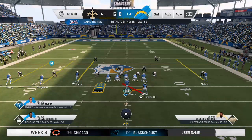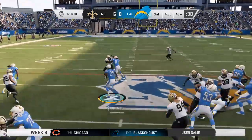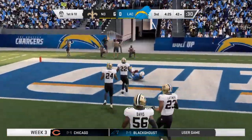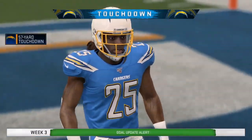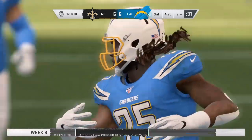Chargers in good field position to start out. 1st and 10. They'll start on the ground. This is Gordon on 1st down. There goes Melvin Gordon. And all the way in for a Charger touchdown. Melvin Gordon, his first touchdown of the new season, as his guys can now take the lead with the extra point.